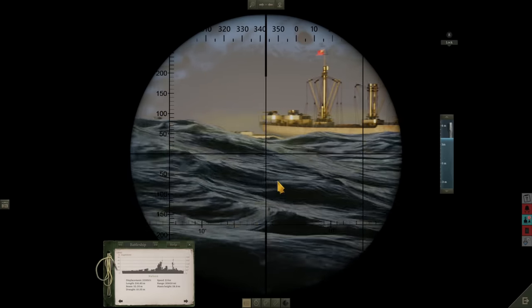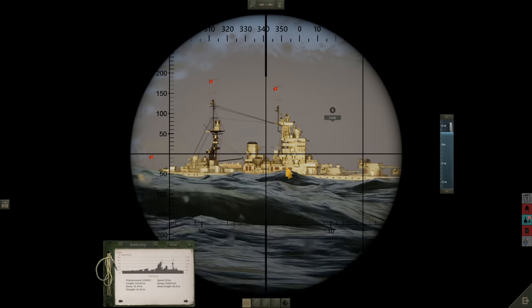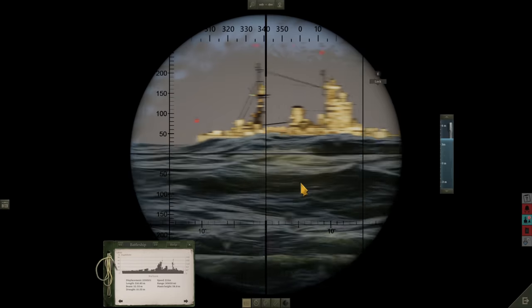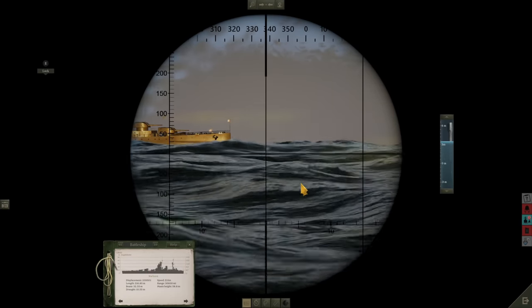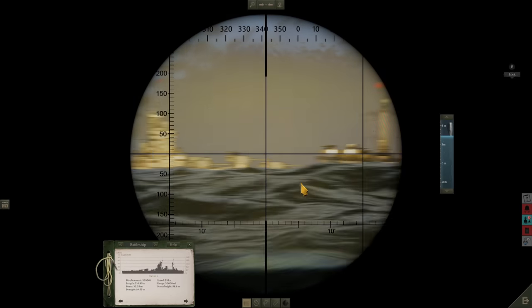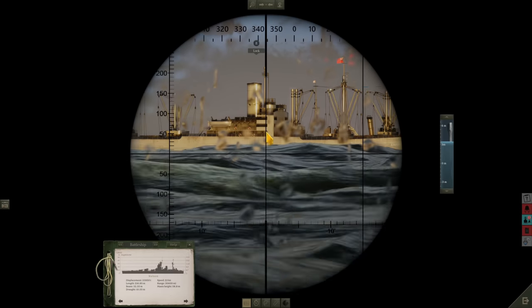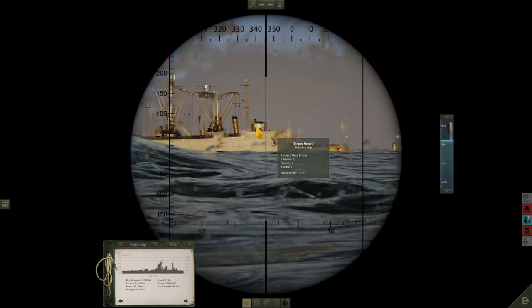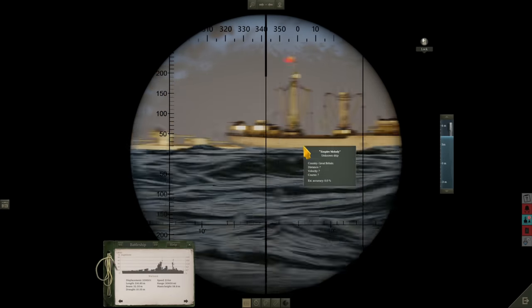Obviously, the supply ship. That is definitely a Nelson-class battleship, but it's got a Soviet flag, so I have no idea what's going on there. I'm not going to ask them to inspect it, to say, are you genuinely Soviet, or are you British? That, back there, behind this ship here, it's very difficult to see with the waves, with the three masts, sorry, the three funnels, that's a heavy cruiser, County class.